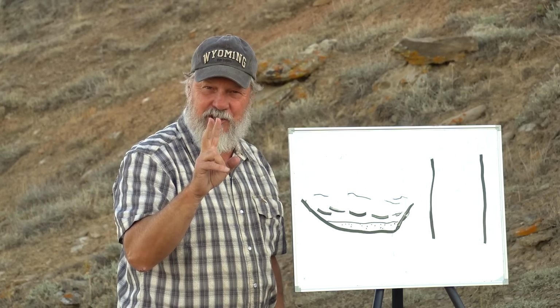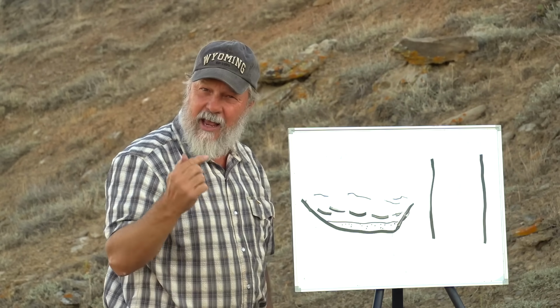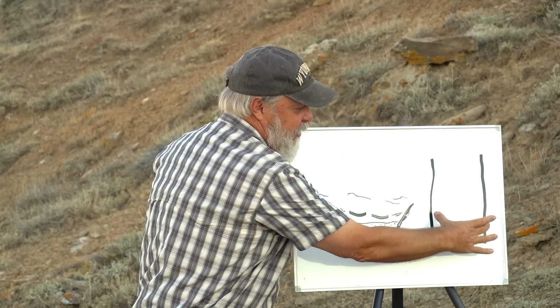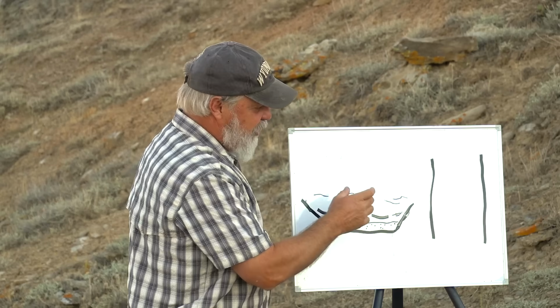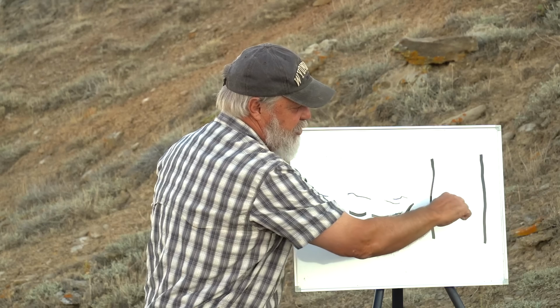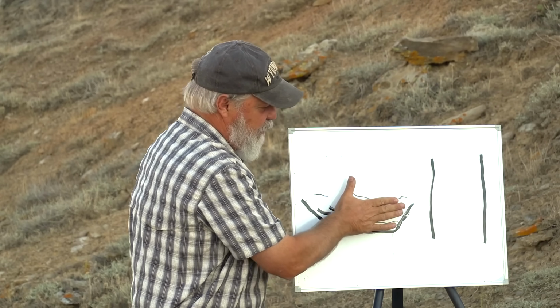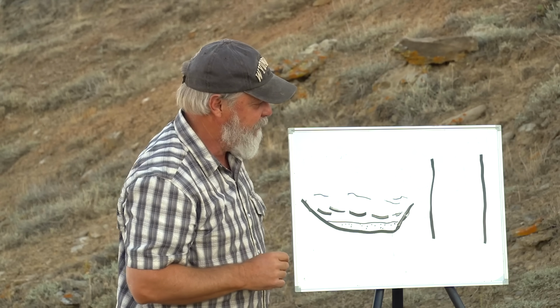I have two sketches here, okay? One is a river system from a bird's-eye view. This is the river channel here, and that's a view from above. And next to it is a cross-section view of this river system. If we cut a channel across here, we would see this view. And let me talk to each one separately.